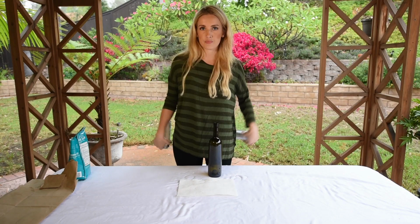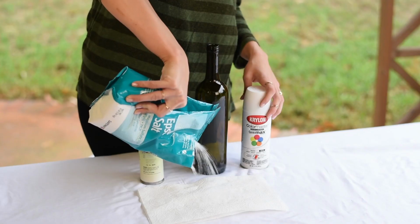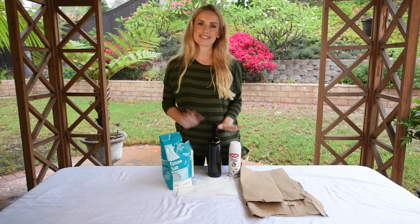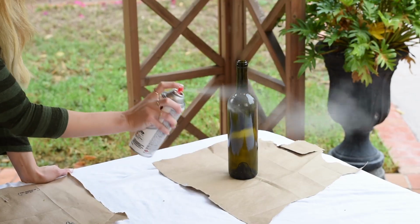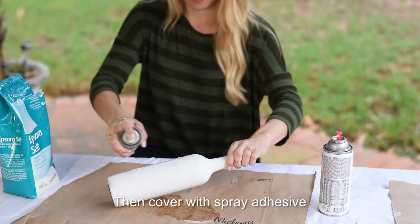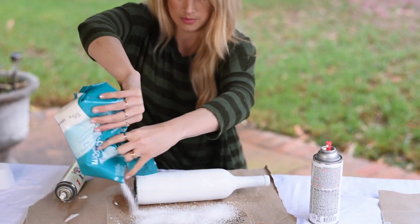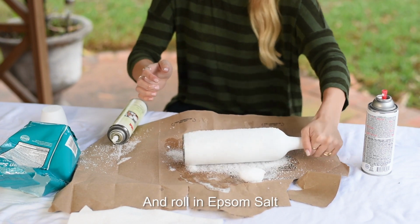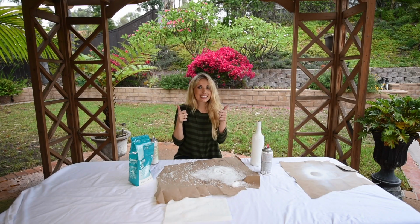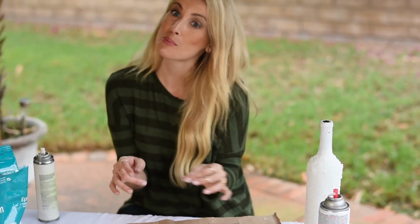5. You're gonna need a glass wine bottle, some 3M spray adhesive, some white spray paint, and some Epsom salt. Oh yeah, this too. Let's get started. Touch up the top of the bottle to make sure it looks all white, and then we're gonna go put something pretty in it.